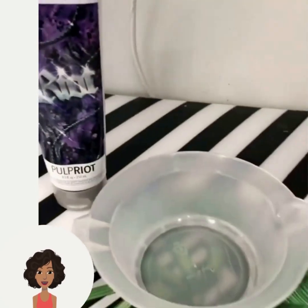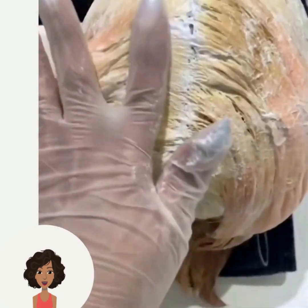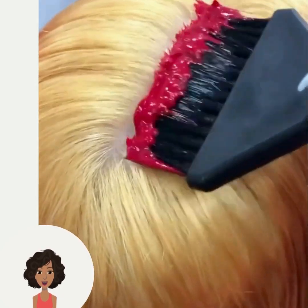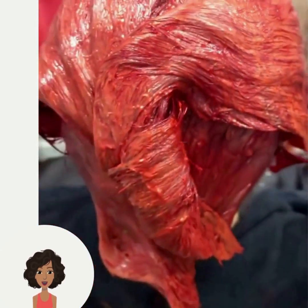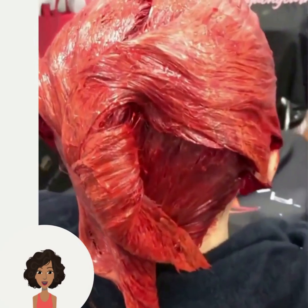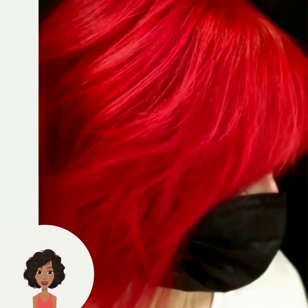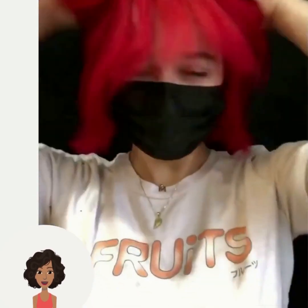And then next up we have another hair color transformation. Wow, and the stylist did a gorgeous red bob.